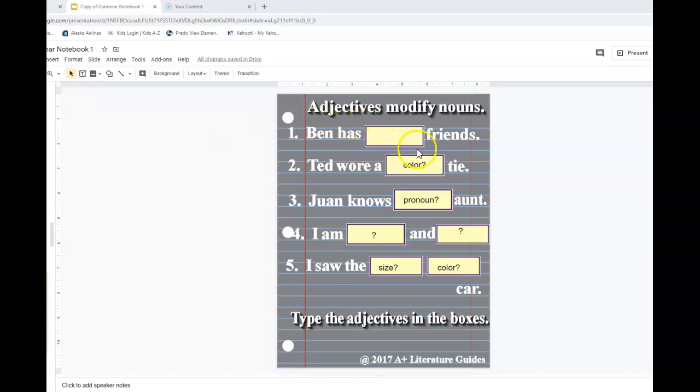I got rid of this text box on accident, so we're going to pretend that I could type there. We'll say Ben has, this one's going to be a how many, so we'll say 5 friends. The 5 modifies friends. It tells us exactly how many. Ted wore, let's see, what color should we give him for his tie? I would say pink. He has a pink tie. I could put colorful tie. I could put tie-dyed tie. That would be kind of hard to say.